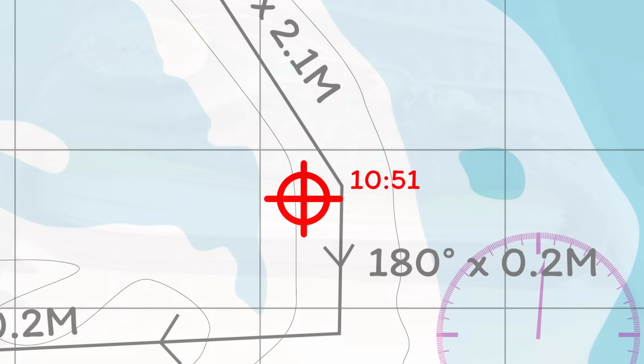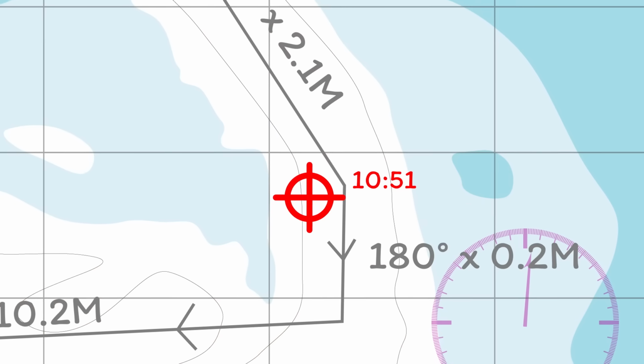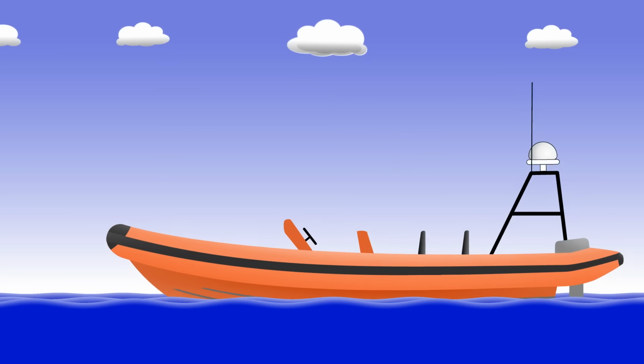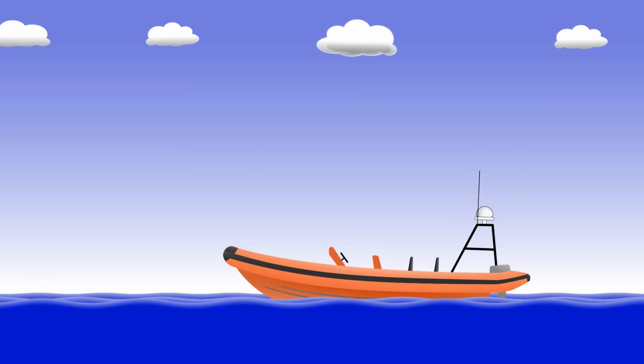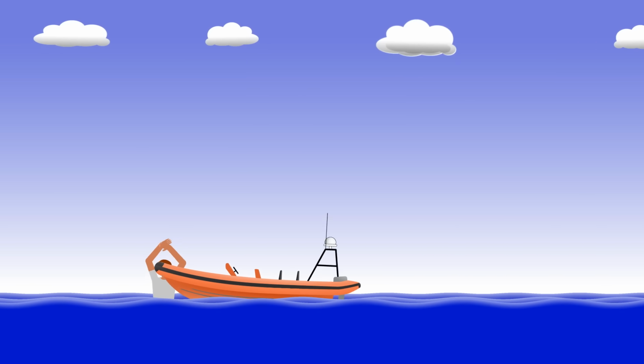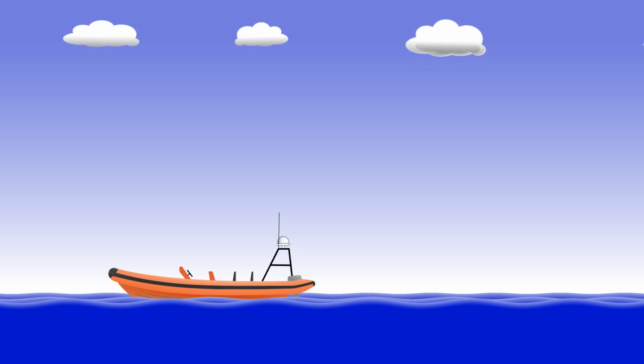Anyway, no matter whether you saw them fall or you calculated the most likely position, you now have a place to start searching. Ideally, you'll just spot the casualty and bring them back on board using the ship's rescue boat, but it's rarely that simple. Usually, you'll end up having to search before you can rescue.